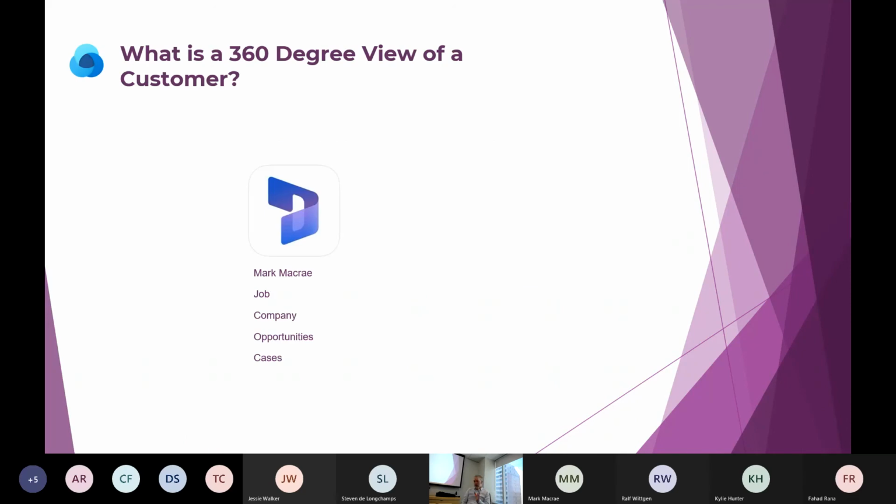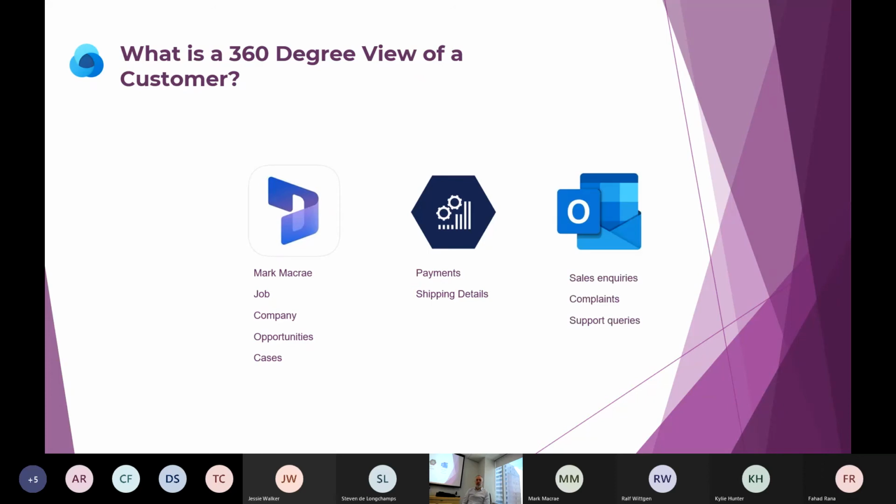So how do we map that onto a system perspective? You might have your Dynamics 365 Sales, Customer Service or Marketing app with some contacts in there, and you've got to see the funky new icon. The information you might have in there is hard factual data, like my name, my job, my email address, phone numbers. Then you've got your ERP systems with payment information, transactional and shipping details. Then you've also got your emails and activities that you can link through Dynamics, obviously.